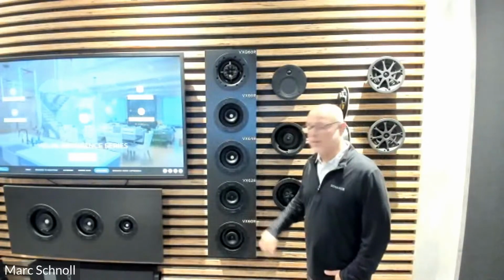The next number is going to tell you the woofer size. So if it's a VX4, that's going to be a 4-inch speaker, a VX6, a 6-inch, and a VX8 is going to be an 8-inch speaker.